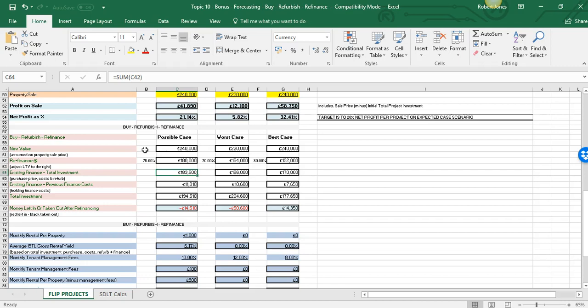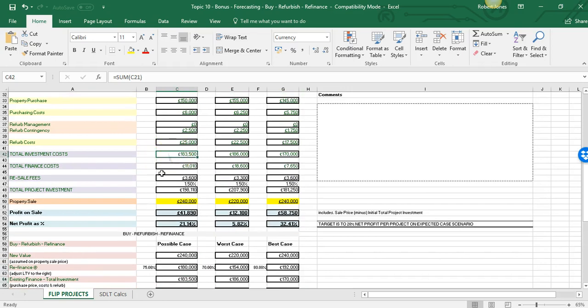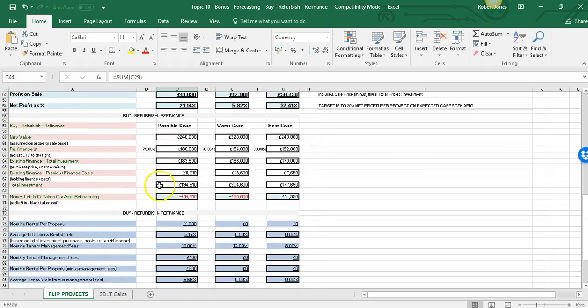Existing finance, so this is your total amount in the deal. You can see here it's £183,500 is how much you put in the deal as total investment costs. Then you had your cost of funds. So if you're buying cash, this is really just an opportunity cost. It's not a physical cost that you're putting into the deal. It's just an opportunity cost. If you're using leverage, even if it's up to 100%, that gives you an idea of what your potential cost of funds might be. Add those two together, you've got your total investment.